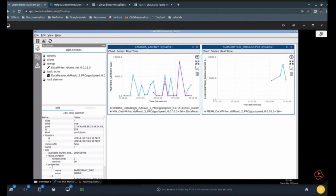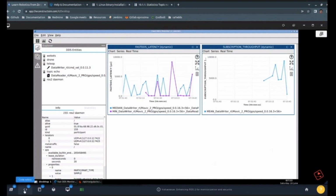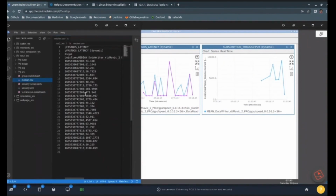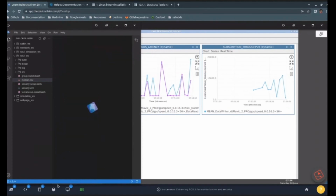And then if you right click on one of the series, like the median, you can export it to CSV, right? So let's say median.csv there. We click on save. And then if we go into the code editor, we would see that there is a median CSV file, and there it has a timestamp and the actual data for each of the timestamps. So you can use it for further data processing, whatever you want to do, artificial intelligence, very cool stuff you can do with this, right?